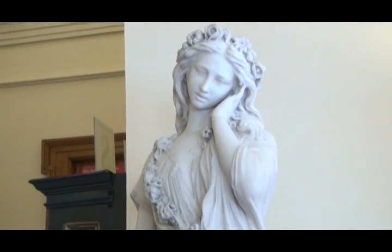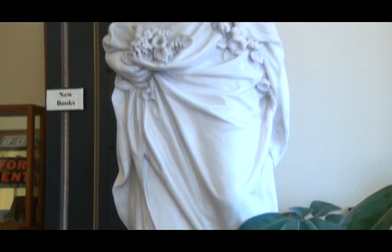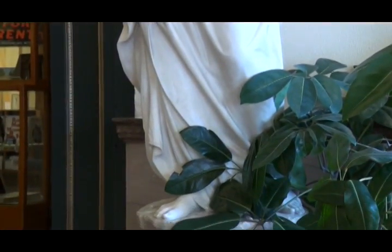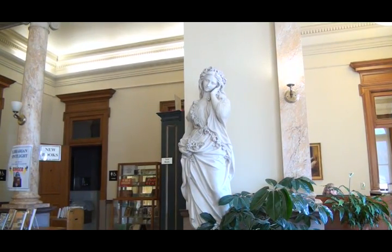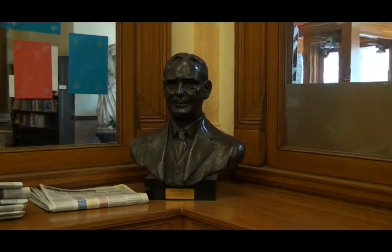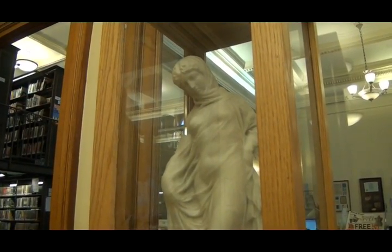When you first come in the door, you see a beautiful Carrara marble statue of Ophelia. And we were actually given that by two brothers, Louis and William Huggins, in 1902. They were traveling in Europe when this library opened, and they sent that marble statue back to us. And then when they died, I think sometime in the early 20s, they left some other artwork to the library. So we have some other smaller statues, we have some paintings that are on display here.